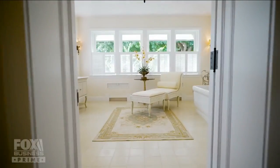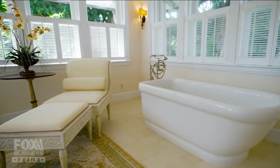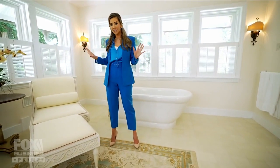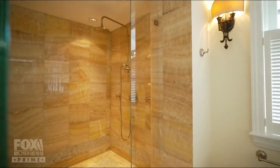As I walk into the master bathroom, the first thing I notice are all of the windows, which allow so much natural sunlight to come in. It's perfect for us ladies, for our hair and makeup, but it still allows a sense of privacy because of the mature vegetation surrounding us. You'll have dual vanities, a vintage soaking tub, and a shower covered in marble.